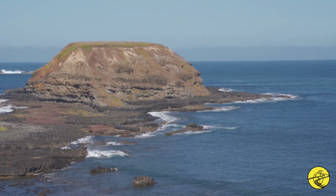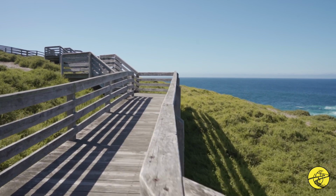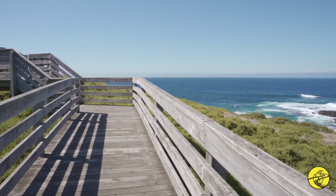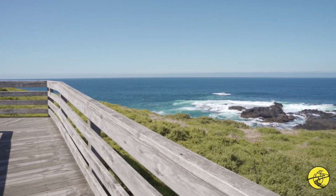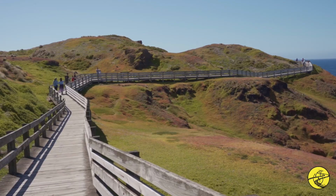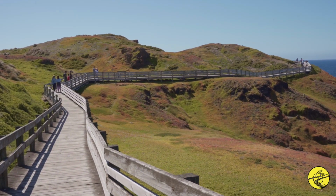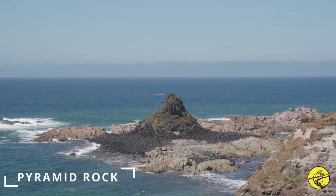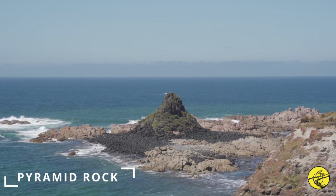Starting our adventure of Phillip Island, we find ourselves in the most southwestern part of the island. It is called the Nobbies, and it is a few rock formations and a blowhole boardwalk. If you follow the south coast along, you will find Pyramid Rock. Pyramid Rock is an awesome rock formation that is only a short walk from the car park.